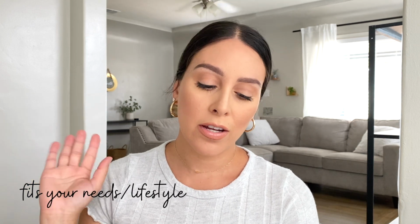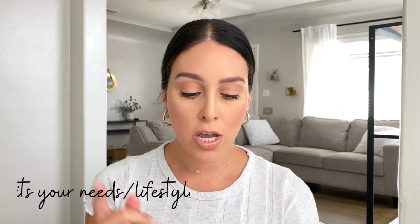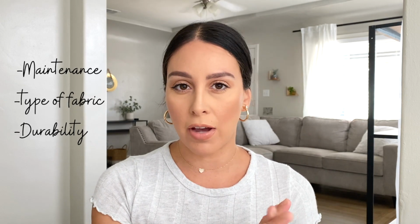Number 5. And my number 5 tip is super easy. Do your research. What I mean by research is make sure you check the maintenance and durability of the more expensive items that you're gonna buy, like your furniture, because those pieces are not that easy to sell, and they're obviously the most expensive. But make sure that you know what it is.